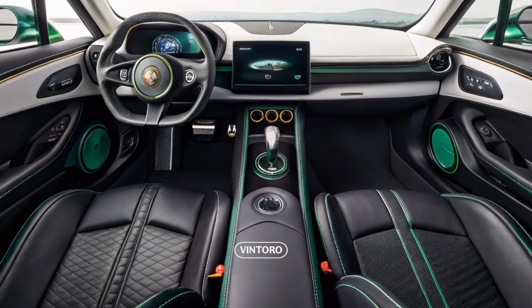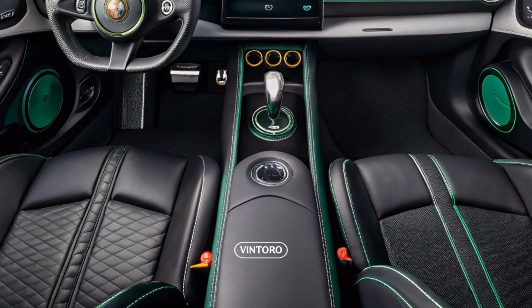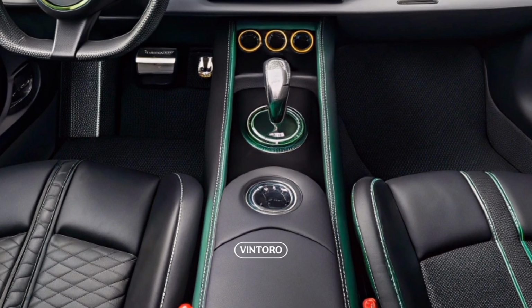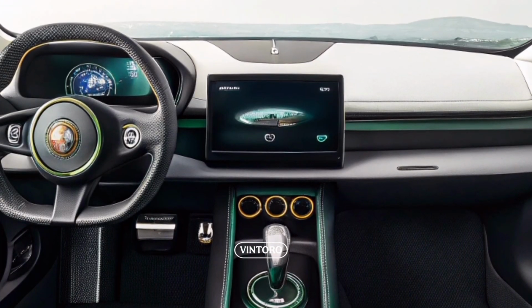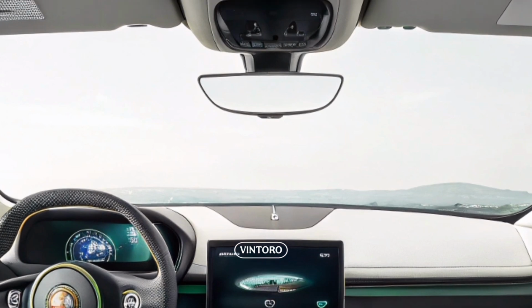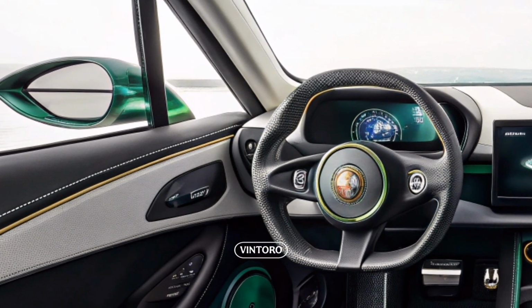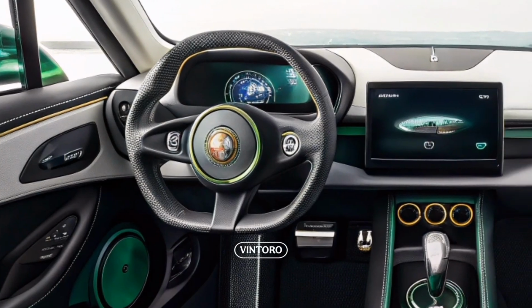The cabin is wrapped in eco-sustainable materials, from vegan leather to recycled carbon fiber trim. Lotus wants the Theory 1 to prove that sustainability and luxury can coexist beautifully. Even the ambient lighting follows a rhythmic pattern inspired by human heartbeat pulses, subtle, yet alive.